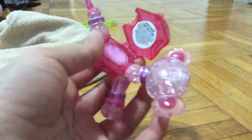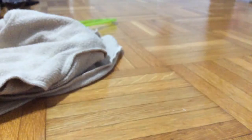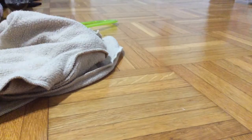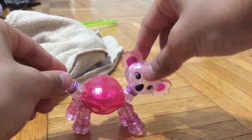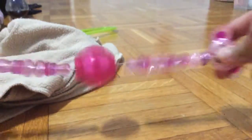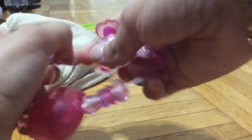Let's remove it. Oh, and there's a plastic going away. That looks so beautiful. Let's smell it. Oh, it smells like, I don't know, I think it smells like strawberry, and then we can close it up. Let's open it up. But she looks so beautiful and all pink.